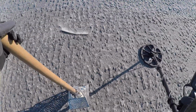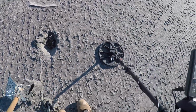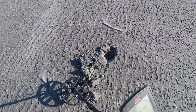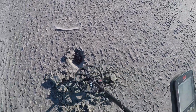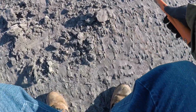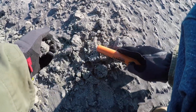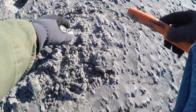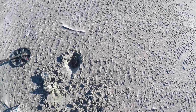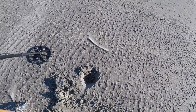All right, off to the next target. All right, this was a one signal. Shouldn't have been too far down. Let's see what this could be. All right, just a piece of trash, just aluminum trash. Off to the next.